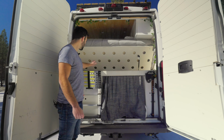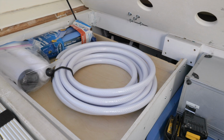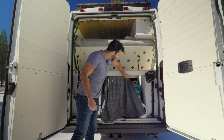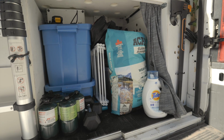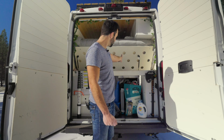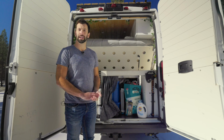Lifting up the bed, you can access our water filters and our water lines. We have our ladder right here. And then just pulling this back, we have extra storage as well. The middle part goes to where our underbed drawers come to, and on the right, it goes all the way to where our kitchen is. So you can get long things in there like a snowboard or anything longer like that you might want.